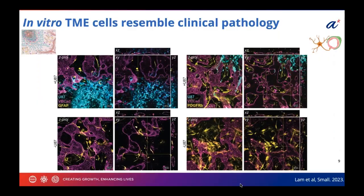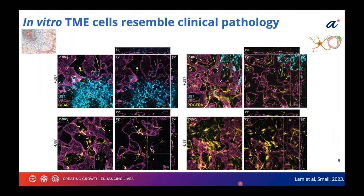With the more zoomed in 20x lens, you can see a bit better. So on the left here are astrocytes, which are marked up by GFAP. And on the right here are parasites, which are labeled with PDGFR beta. It's not perfect. The model is not an exact replica of what happens in the human yet. But the parasites do seem to spread out along the vessels the way that we would expect them to. And the astrocytes seem to be in the parenchymal space, and they extend protrusions out with the vessels the way that we expect them to.